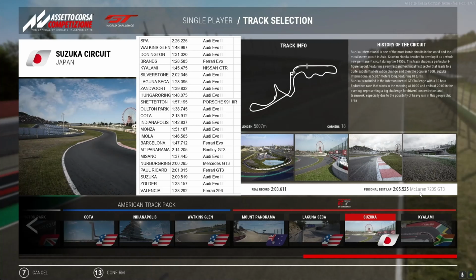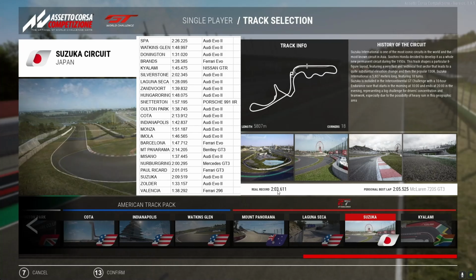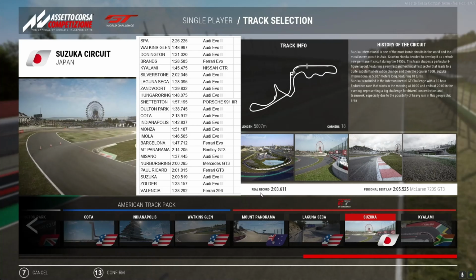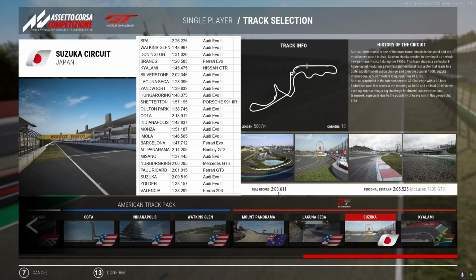So the spreadsheet says a 2:09, but look at this. I'm only about 2 seconds off the record. The real life record is 2 minutes and 3 seconds, and I was doing 2 minutes and 5 seconds. That's huge. That's huge.